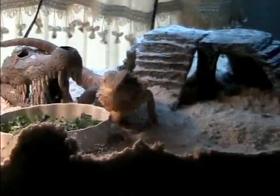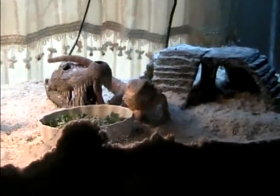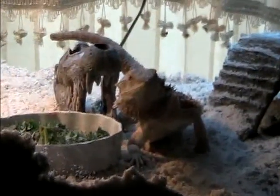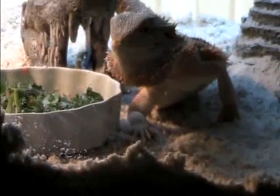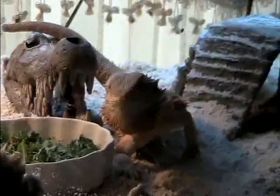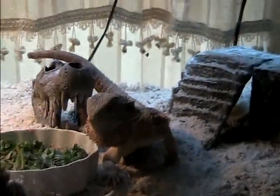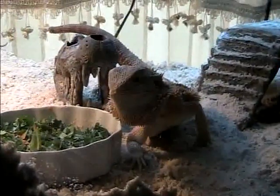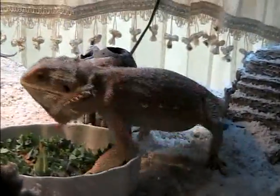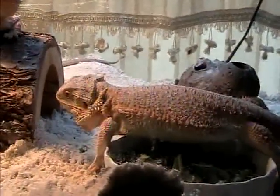But she's got her beard all puffed out. Look at that. And that's so cool when a beardie has her beard all puffed out like that. I'm going to try and come in for a better close-up here. She is actually a very good looking animal.